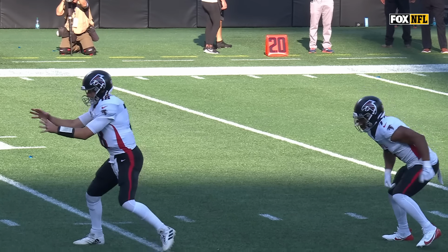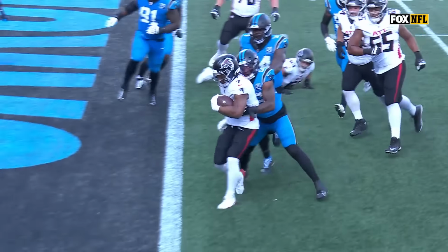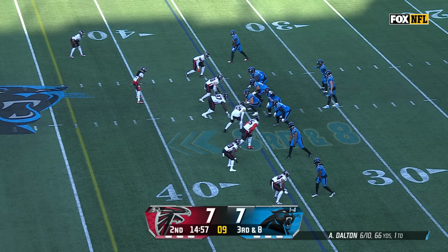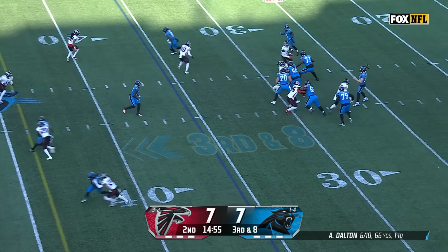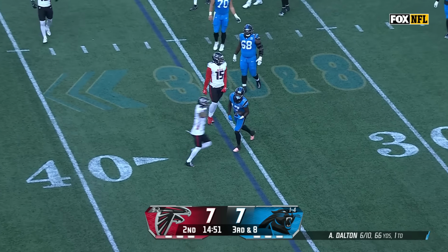Extra point, we got a tie game. We see him working out of that pistol, but I love what they did. It really was the tempo that caught the Panthers off guard. If they want to make a push in this NFC South and stay relevant, these young guys got to step up. There he is. Underneath, tackled right away at the 39-yard line.